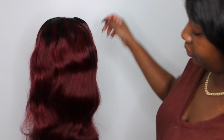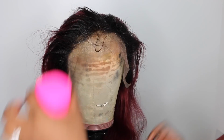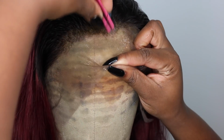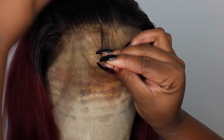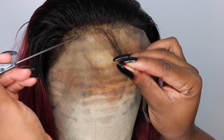I went ahead and plopped this baby on my mannequin head and I decided to just go ahead and customize it on the mannequin head. Now normally I customize my wigs on my head, but it's a little bit more time consuming because I'm able to put this on the wig head, let it set, you know, and do all the things that it needs to do. And while it does that, I can go ahead and multitask, you know?